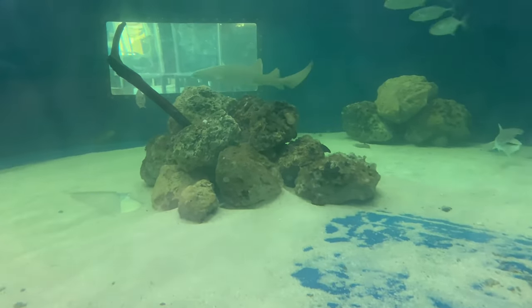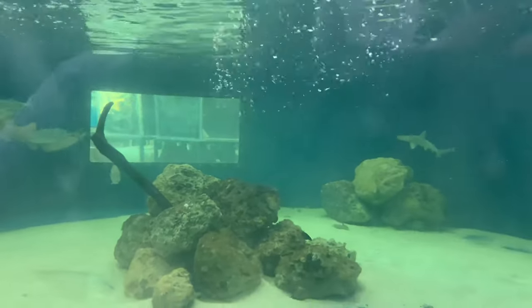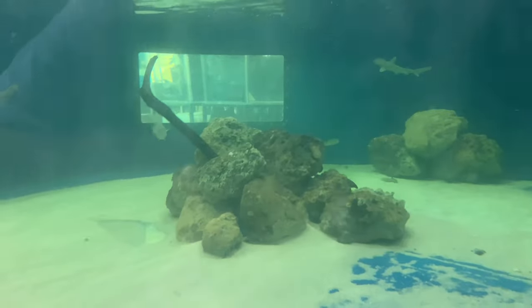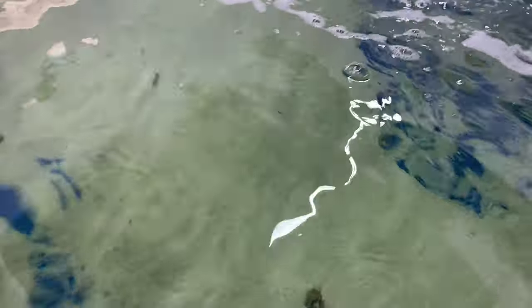This salt water, I really like the salt water. Myself, sooner or later, I'm going to get myself like a 350, 500 gallon tank. And I'm going to go ahead and have a huge, beautiful salt water tank. This is how I'm going to do it.